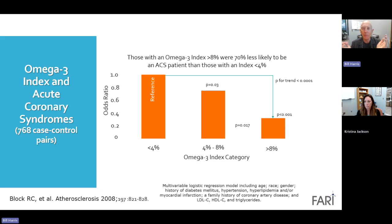So then we compare them. We ask, what are the odds of being a case if your omega-3 level is over 8%? And it turned out that the odds of being a case were 70% less likely than if you were under 4%. So this is not a relative risk like you see in some more prospective studies. This is an odds ratio, but it simply shows that there's a connection and that the 8% target is a rational place to set your goal as optimal. So this was one of the studies that we looked at.